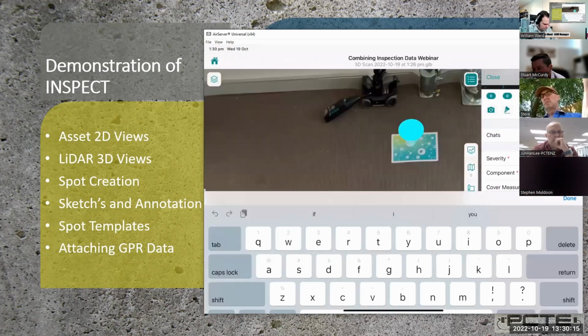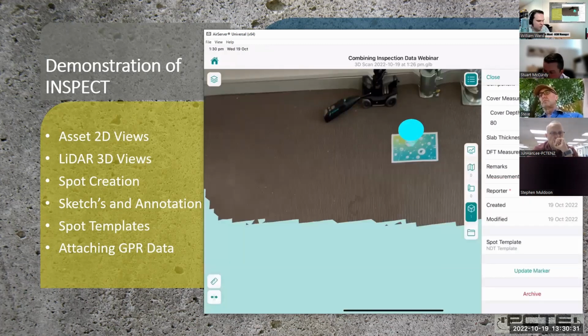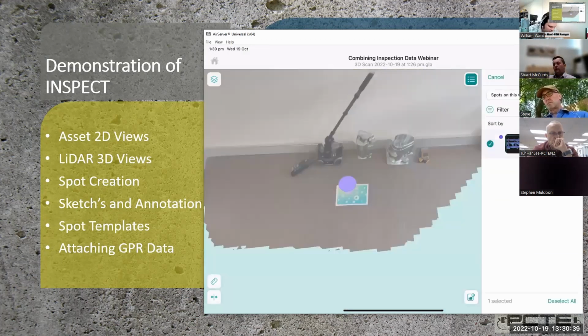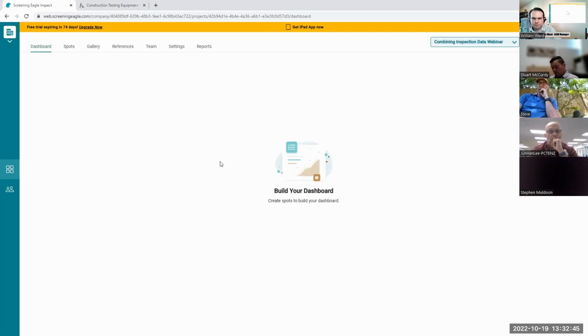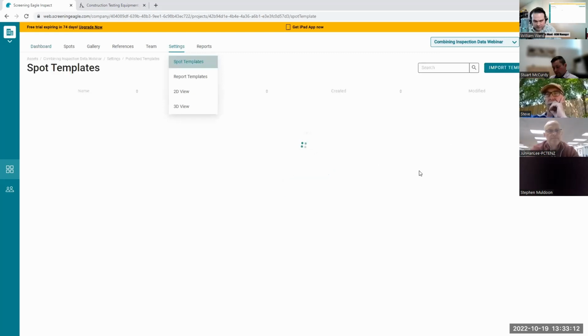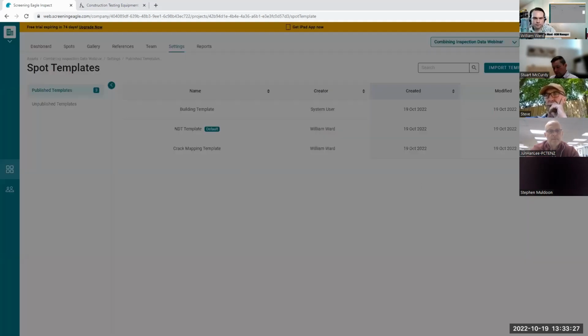Hold on a second. And that structure is good to go. If I want to produce a report, I've got report creation. Now, what I can do is go across to my customization tools, go to my GPR template, to place the information about bar spacing, affecting the data I previously worked on.